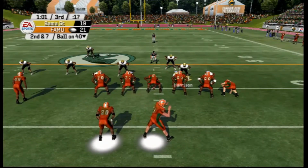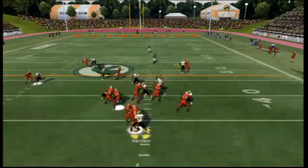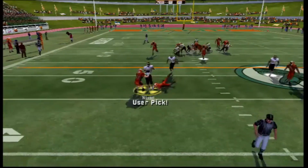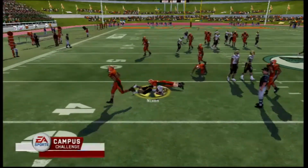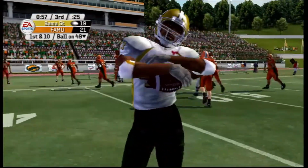Completes the pass, but it's out of bounds. So here we go on 2nd and 7. Guillory takes the snap in the shotgun. It's picked off by Nixon. Nixon does it again. For the second week in a row, he gets a pick.